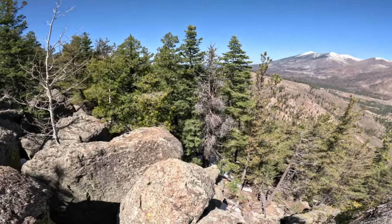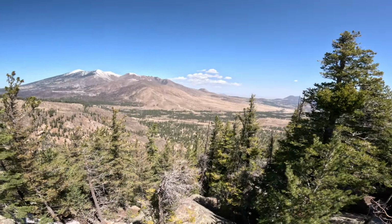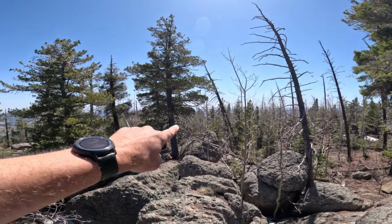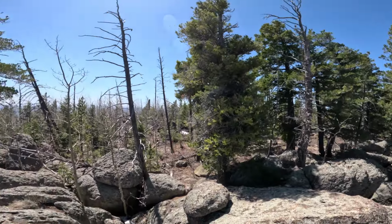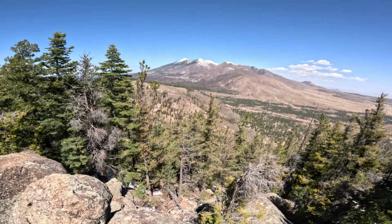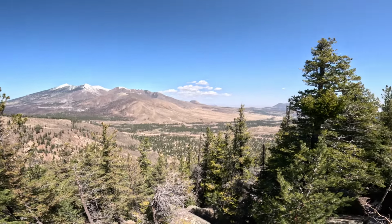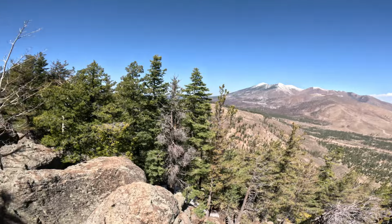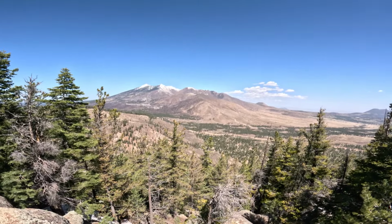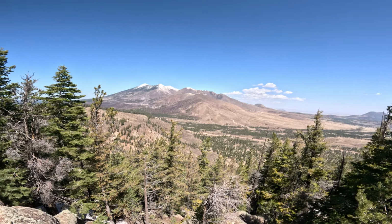There's also a lot of bugs. I've been kind of getting destroyed for the last quarter mile or so. There might be something that way that might be pretty, that I might check out, but I'm gonna sit down here and I'm gonna have another little snack. It is pretty, but I would say not worth the effort, unless you just want to check it off of a list.